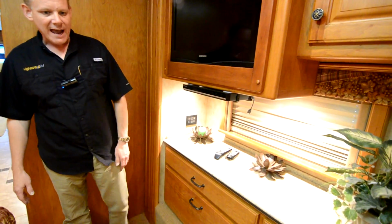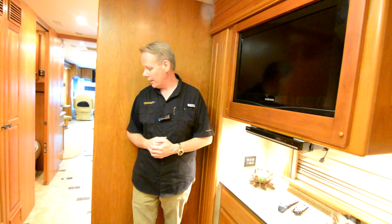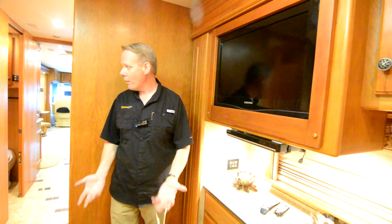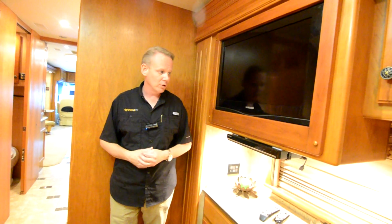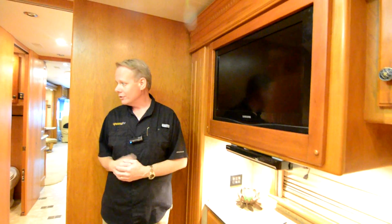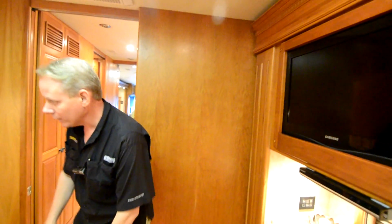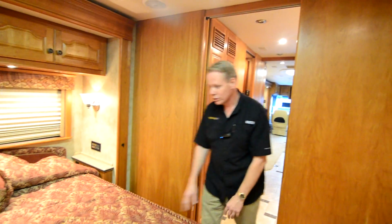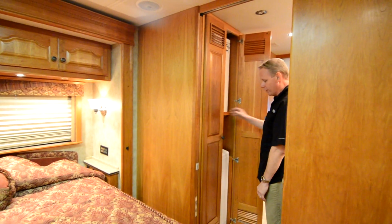All the light cherry cabinetry is just beautiful. I don't see any flaws in any of the cabinetry or anything. This coach, the carpet's in beautiful condition. The walls show no evidence of any leaks anywhere. The same with the ceilings. It's a good dry coach. There's no wear or tear on the cabinetry that I see. All of the fabrics, including the bedspread, is original and it's in beautiful condition. It looks brand new.